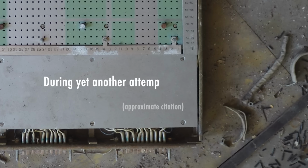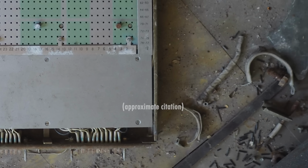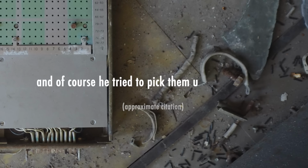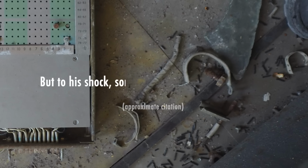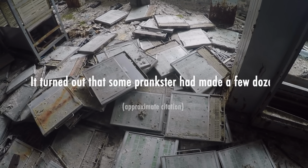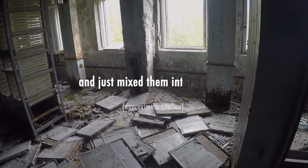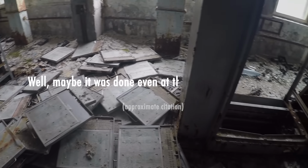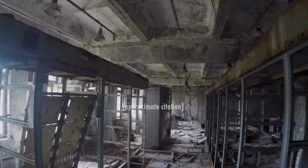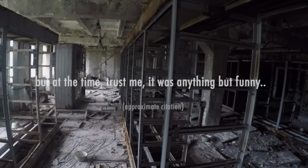During yet another attempt to fix what looked like a faulty cassette, one engineer had his hands already shaking. So he accidentally dropped a box of ferrite rods on the floor, and of course he tried to pick them up with a magnet. But to his shock, some of the rods weren't magnetic. It turned out that some prankster had made a few dozen similar looking rods out of pencil cores and just mixed them into the box. Well, maybe it was done even at the factory, but the story eventually spread all over the data center, and a year later we of course laughed about it, but at that time, trust me, it was anything but funny.